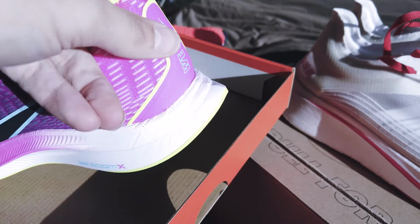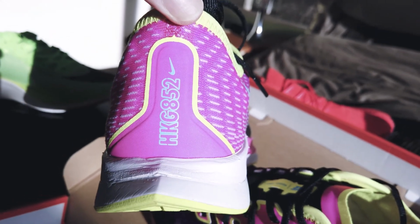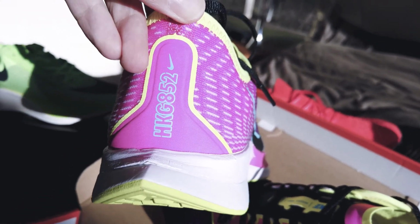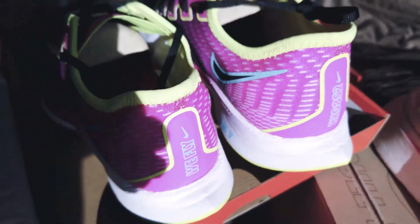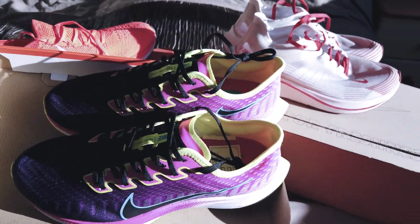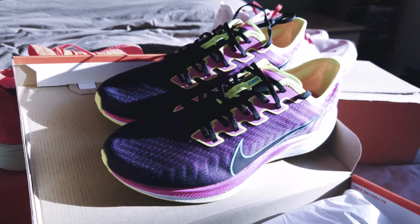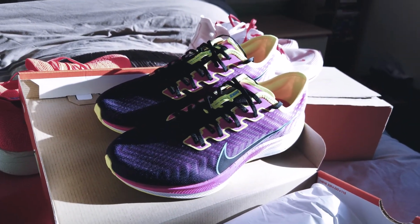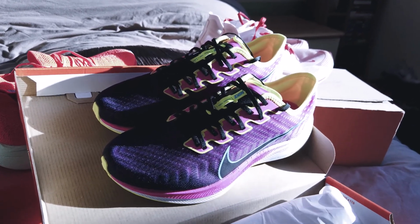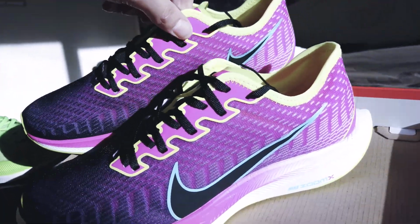Nice and funky. Bit of fun all the way. We fly, and then on this side is the HKG, which I think is the Hong Kong 852 in terms of its back. Very nice, very bright. Certainly get seen, certainly get noticed. And if you're having fun and you're going to enjoy running, why not play about with a bit of colour and inspire yourself a bit? Bring the child out in you. That's the main thing. Have a bit of fun. Yeah, running's hard at the best of times, so make the most of it. So yeah, there they are, the Nike Pegasus Turbo 2s in neon fuchsia, laser fuchsia colour.